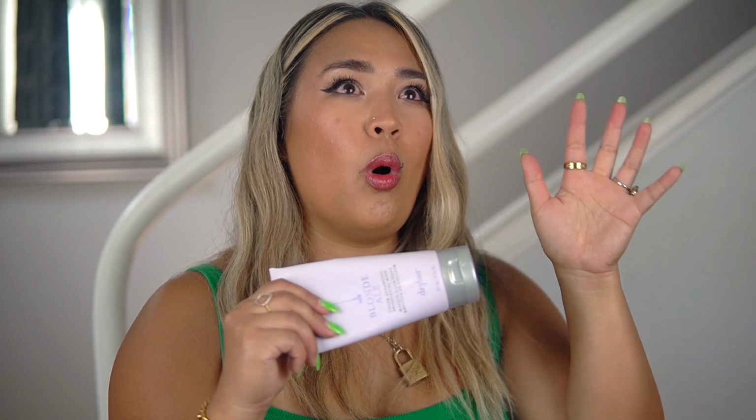I loved this mask, and it also made my hair feel so soft. I couldn't believe it. My hair felt so sleek and silky, and I don't know why it took me so long to see if I could purchase this elsewhere, but I'm glad I finally did, because I use this at least once every 3 weeks, sometimes once every 2 weeks if I feel like my hair is getting brassier than usual.